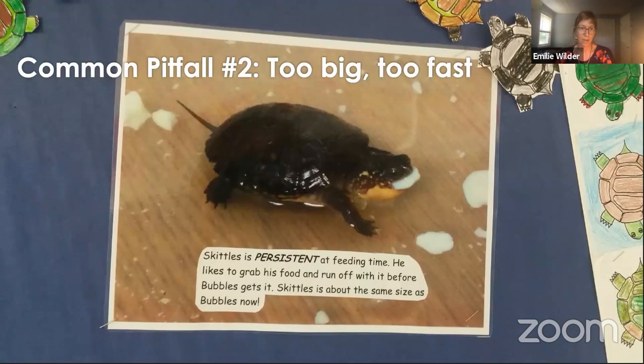The second common pitfall is trying to grow too big too fast, right? You don't want to get greedy like Skittles here. If this is something that you haven't done before, if you haven't worked with schools, you really want to start small, right? Maybe just working with a few schools initially. You really want to make sure that you have the capacity to communicate with all the teachers and visit them regularly and make sure that everything is going smoothly.